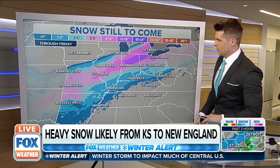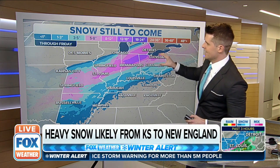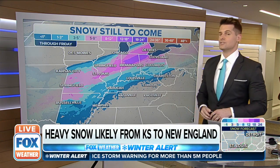And here's that snow that we're expecting. Still a band, especially through central Illinois into Indiana, where we could see a total of about 8 to 12 inches.